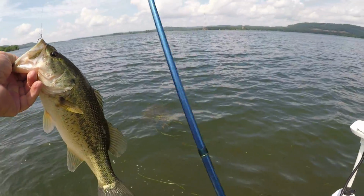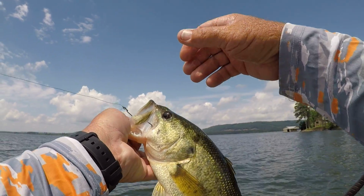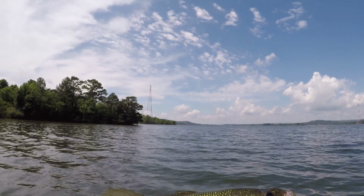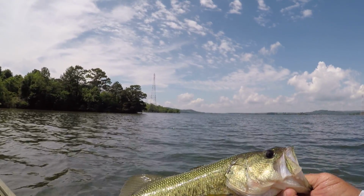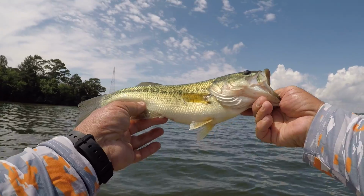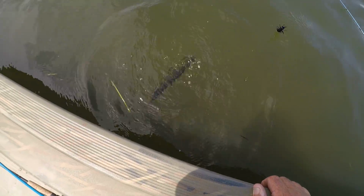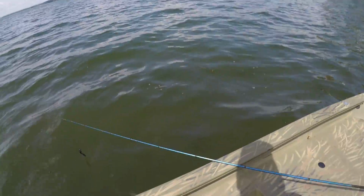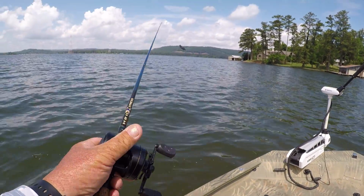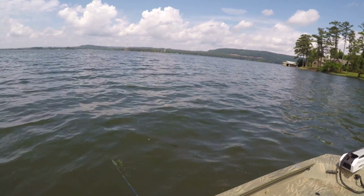My goodness, I hurt my thumb. But that's a good bass. Ain't nothing wrong with that. Just let him go. That fish has got a lot of olive green on his back. Look at that. Beautiful fish. Let's let him go. Go on back. Hurt my thumb like that. That's my fault, though. I don't know how I had it. Boy, it bent it back when I set the hook.